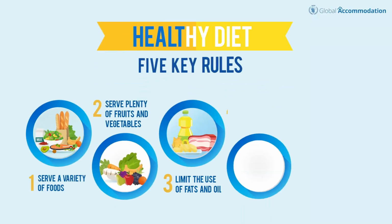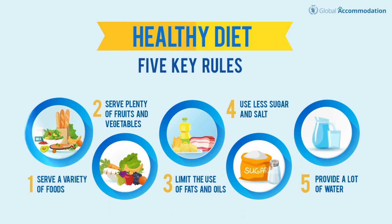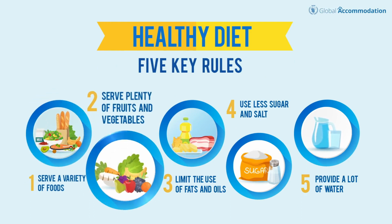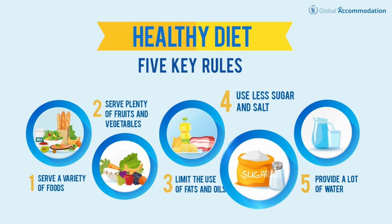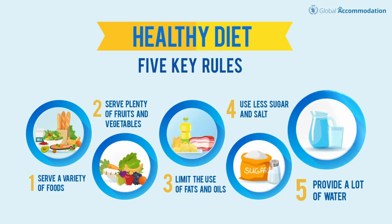Be sure to remember the 5 key rules of a healthy diet. Serve a variety of foods. Serve plenty of fruits and vegetables. Limit the use of fats and oils. Use less sugar and salt. And provide a lot of water.